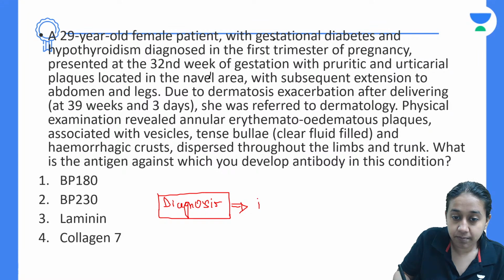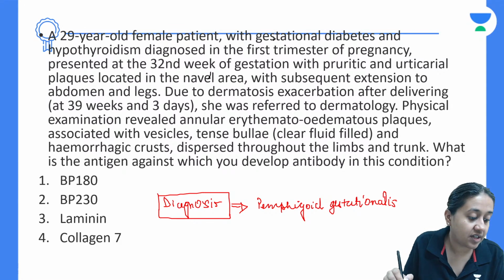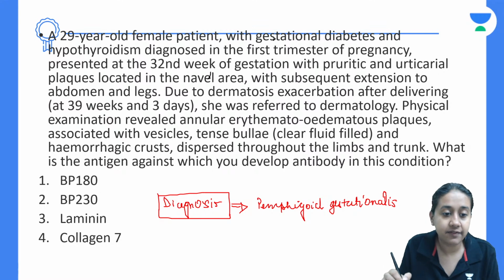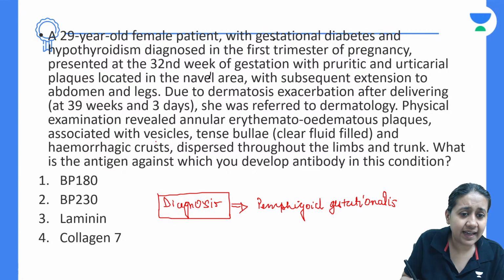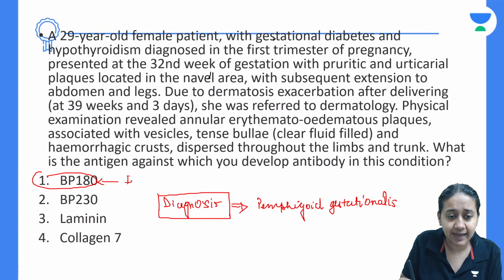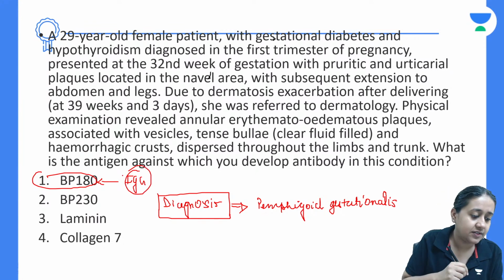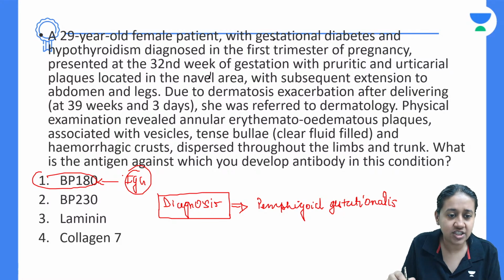This is a diagnosis of pemphigoid gestationalis, and please remember, in pemphigoid gestationalis patients, what is the antigen? It is the BP 180 antigen, against which you develop IgG type of antibodies. Very nice, IgG type of antibodies are developed against the BP 180 antigens.